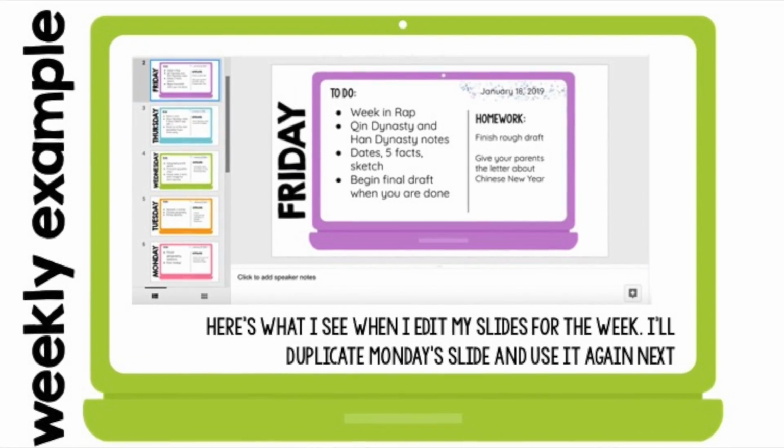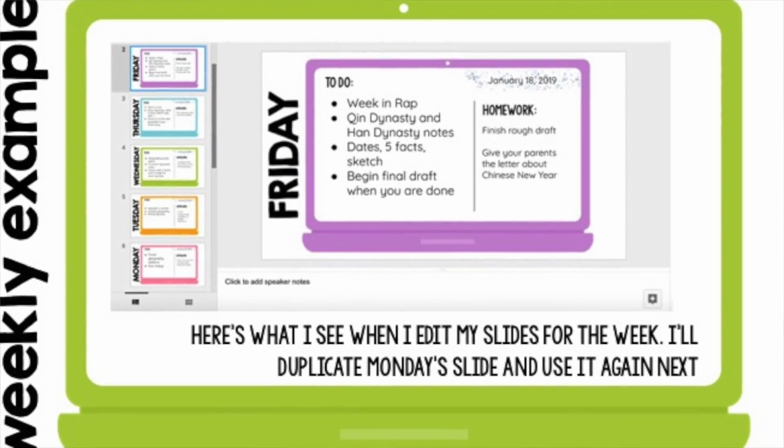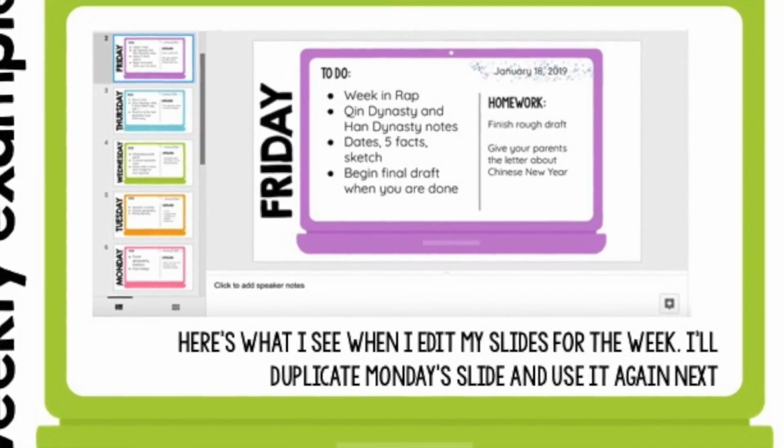And they're not editable anymore. You can only put text over them, but that's what I want. I didn't want to have to keep recreating slides every day. So I just duplicate them. I have a Monday slide, and then when it is Monday again, I just duplicate that slide and take off last week's text and put in a new to-do list and new homework and a new date and all of that. I like to do that for myself just because I think it's fun. But if you can't be bothered to put the time in to do that, I don't blame you at all.